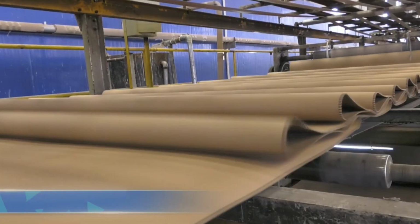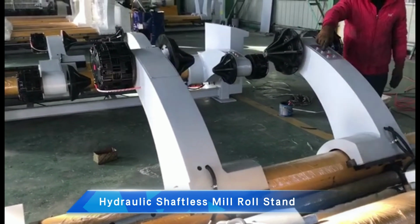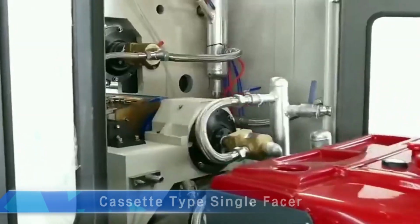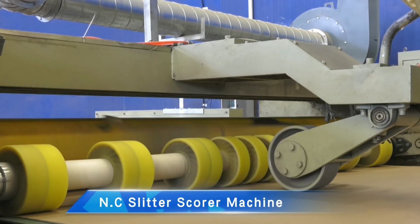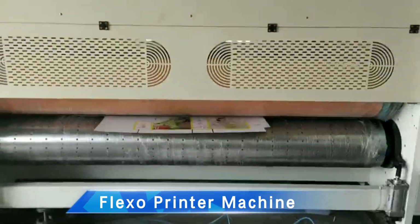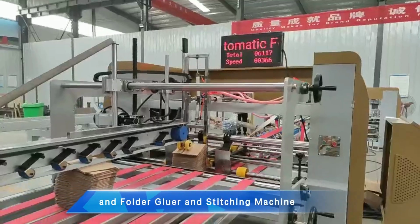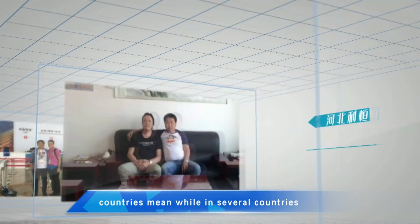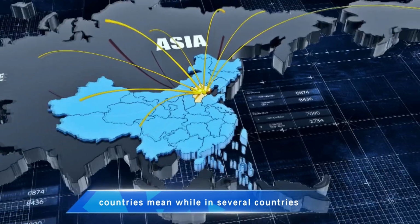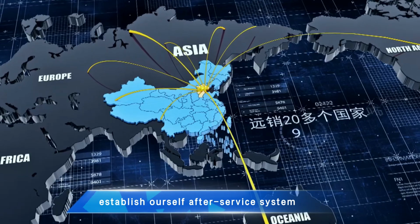The complete corrugated cardboard production line, hydraulic shaft-lift mill roll stand, cassette type single facer, NC slitter scorer machine, flexo printer machine, rotary slotter die cutting machine, and folder gluer and stitching machine have been exported to more than 20 different countries. Meanwhile, in several countries, we have established our own after-service system.